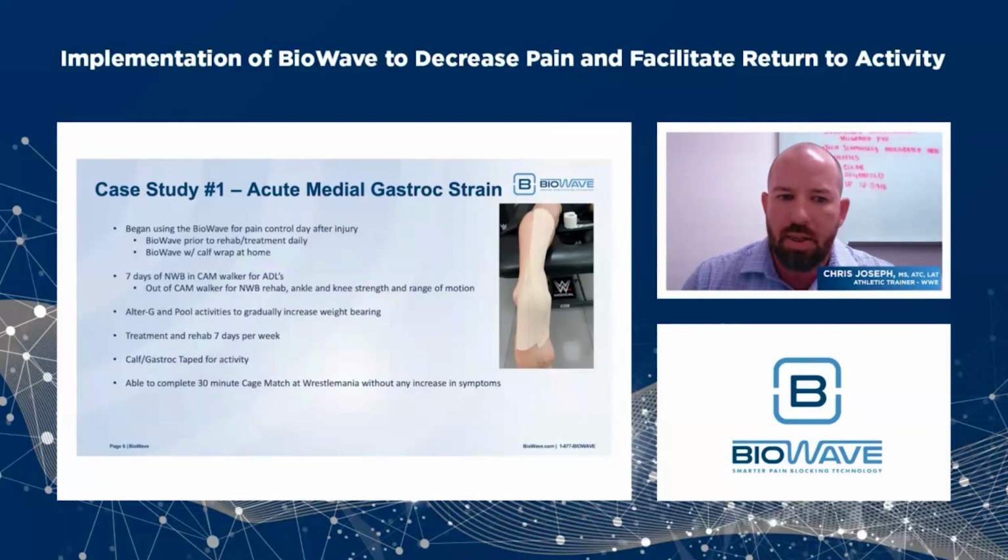And ultimately, this individual was able to complete a 30-minute cage match without any increase in symptoms, with his calf taped the way you see in the picture. 3.5 weeks post-injury. He ended up being able to take about 2 weeks off after that match and had no more symptoms following the rehab for this, following the recovery.